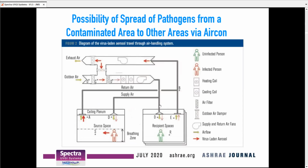This schematic drawing is also from the ASHRAE Journal. It says here that the first box in red is where a contaminated person, a patient, say for example a COVID patient, is housed. And then there are different rooms also sharing the same air handling unit and the same exhaust duct. The rooms which are clean, say with no patient, can get contaminated in around 3 to 8 minutes. That's how fast the rooms can get contaminated. We call this cross room contamination.